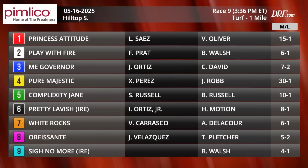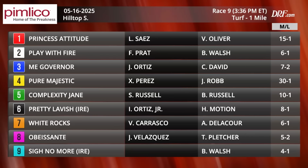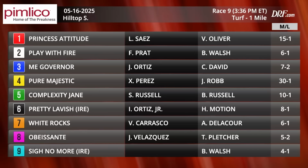Mike, let's dive right into the handicapping with race 9, which kicks off this late pick 5 sequence. It is the Hilltop Stakes for the 3-year-old fillies going the 1 mile distance on the grass course, and one of the smaller fields in this sequence, but that doesn't necessarily make it an easy one to handicap, because when I went through this field, I really did not see a standout.